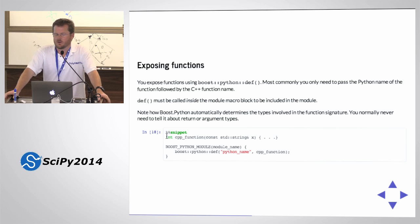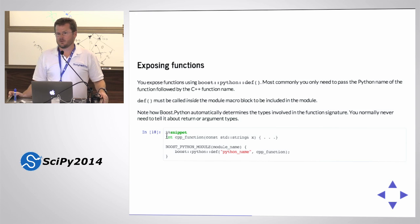Well, there is a code generator that comes with Boost Python. I forget its code name, but I've literally never used it. It's interesting, and this is probably largely driven by the kind of work I've done, but I just handwrite all of this code.